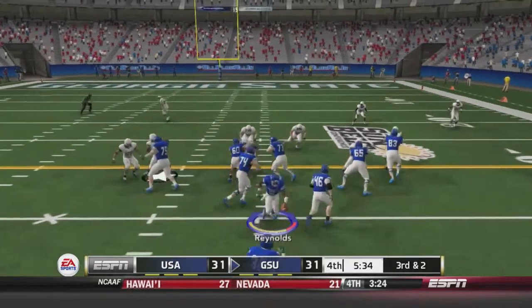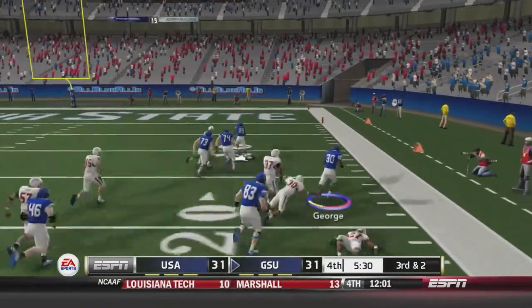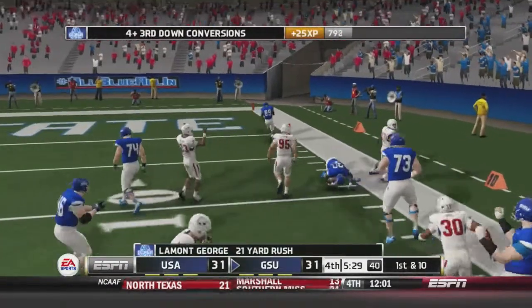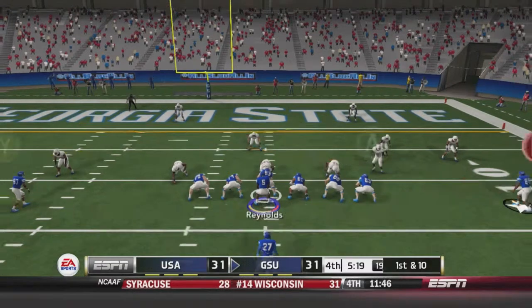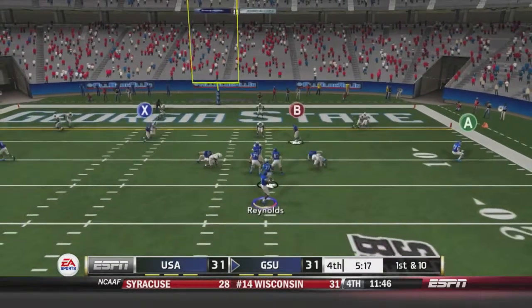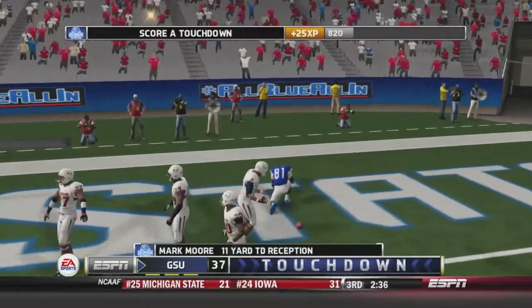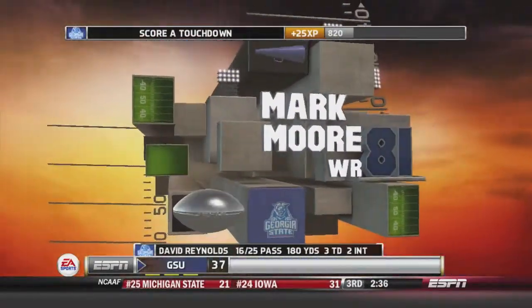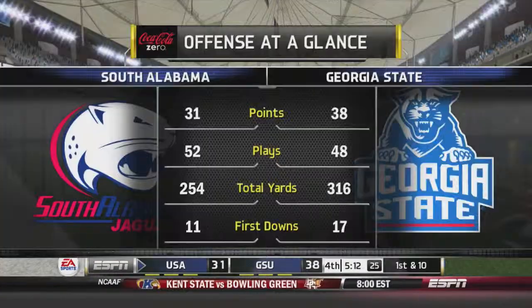3rd and 2 now. Reynolds will hand off to Lamont George right side, and he will beast his way through the defenders down to the 11-yard line. A 21-yard gain on the ground by Lamont George. Reynolds now dropping back to pass on 1st and 10. He's looking, he's firing over the middle, and that one's caught by Mark Moore. 11-yard touchdown reception puts the Georgia State Panthers on top, 38-31.